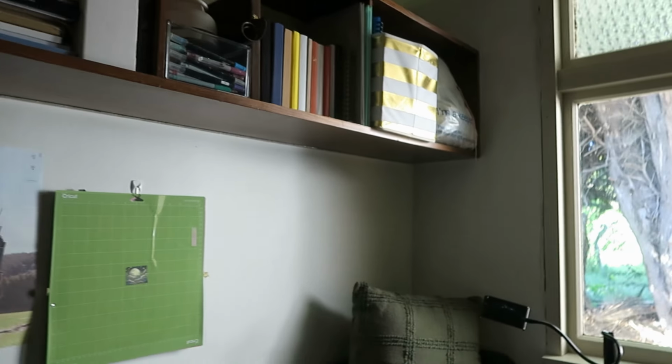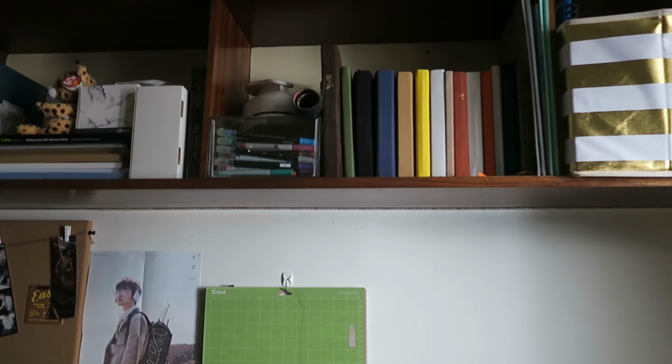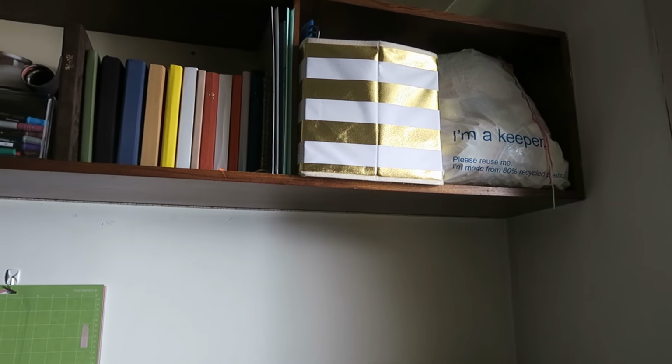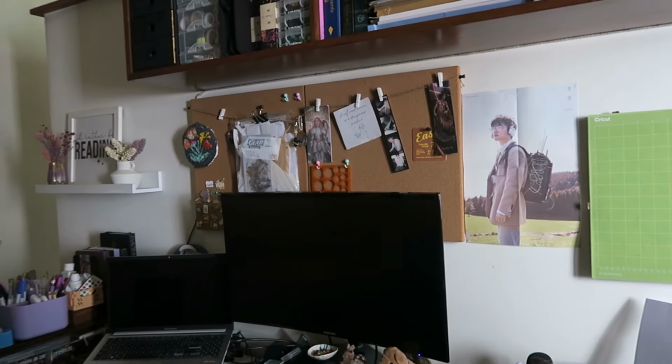And then over here we've just got the remainder of some pens. I've got paint pens up there, all my journals that I've used, and then just some miscellaneous craft and office supplies up there. We've got Cricut mats to go with my Cricut machine here, and then just this corkboard where I just store random stuff on it.